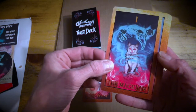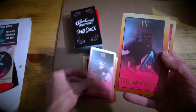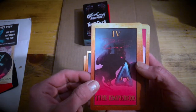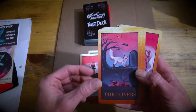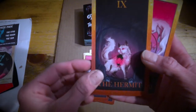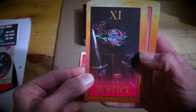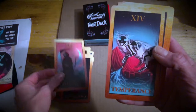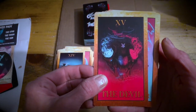The Fool. High Priestess. I like the Empress. It's cats. It's funny because I don't really have a thing for cats, but I collect decks, so I always get those. I do like the texture on the cards. The Emperor, the Hierophant. I like that one too. The Lovers, the Chariot. I like the Hermit. That's awesome, actually. Ooh, I like the Devil card. I usually don't like the Devil card in decks because, you know, the Devil, but this one's pretty cool.